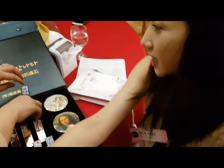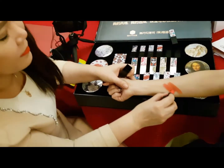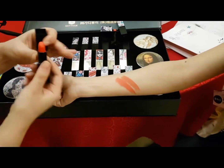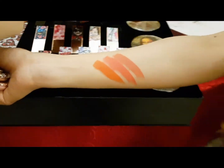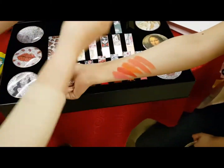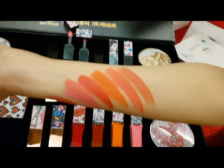I swatched a different Style 21 lipstick on my arm. Nice shades, by the way. Very vibrant in color and it pops out. Love it. It's so pigmented. Check it out.